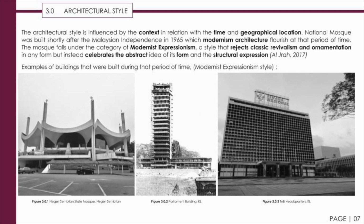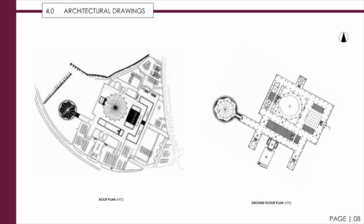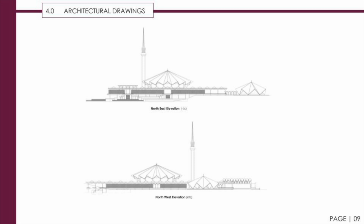as the National Mosque. The next two slides will show the architectural drawings that we managed to obtain for this case study. The first one is the roof plan, and then followed by the ground floor plan and the two elevations, the northeast and northwest elevation.